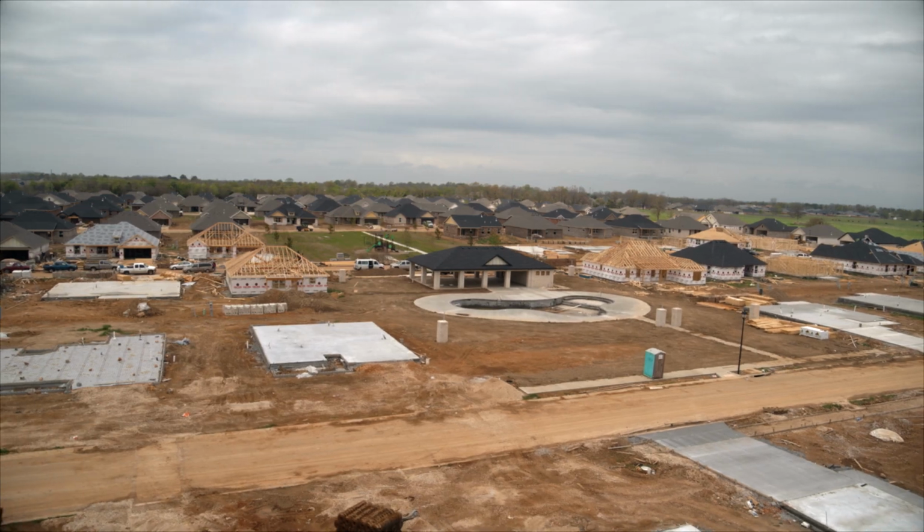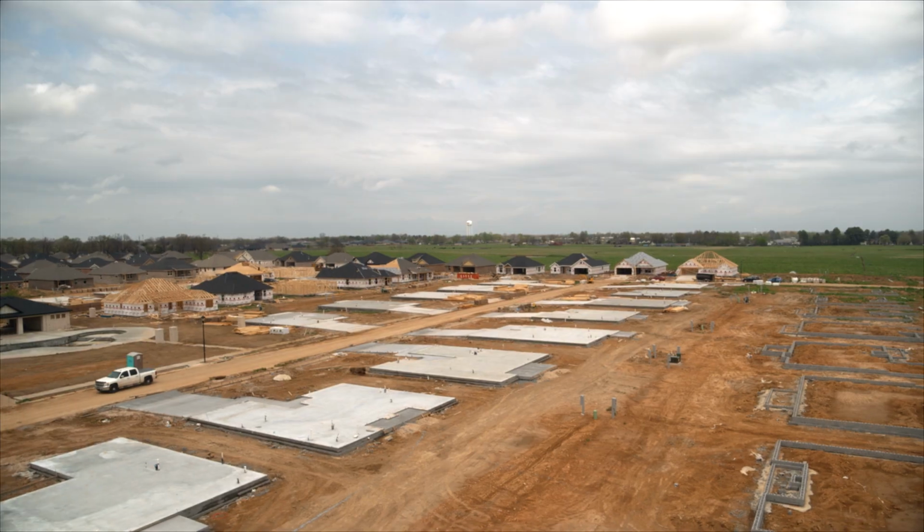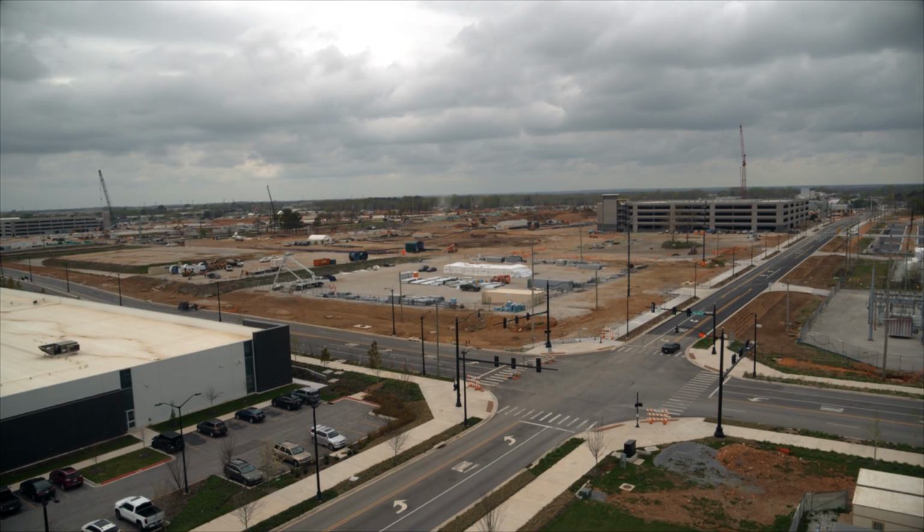I think if Northwest Arkansas has a vibe, it's aspiration. And the potential here is palpable, and you can see that in even the physical development that is pervasive in the area. Any street you drive down, you see construction projects. Any skyline you look at, you're probably going to see a crane. The possibility for growth in the construction industry is endless.